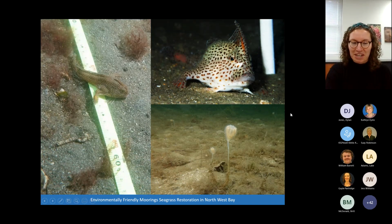This is just more pictures of the handfish. On the left is a handfish in a recovering mooring scar. And these down here on the bottom right are stalked ascidians, which handfish use for breeding habitat, and we're hoping to see those recover as well.